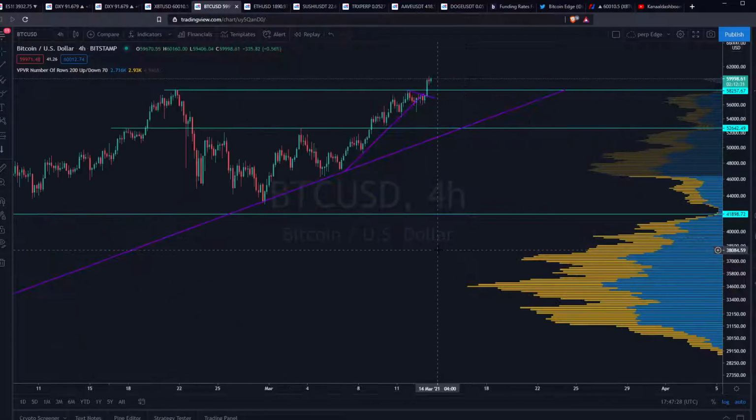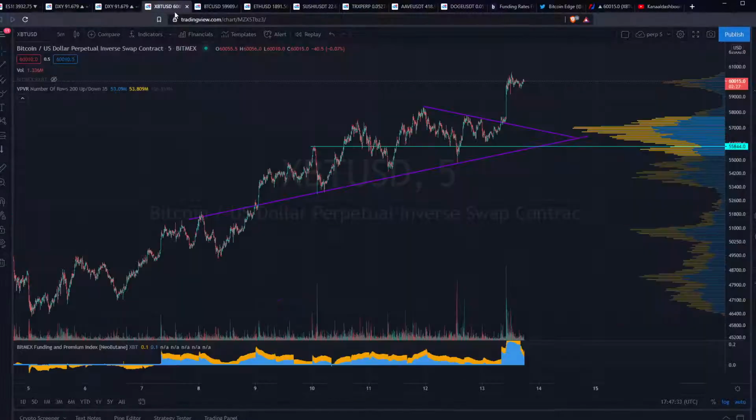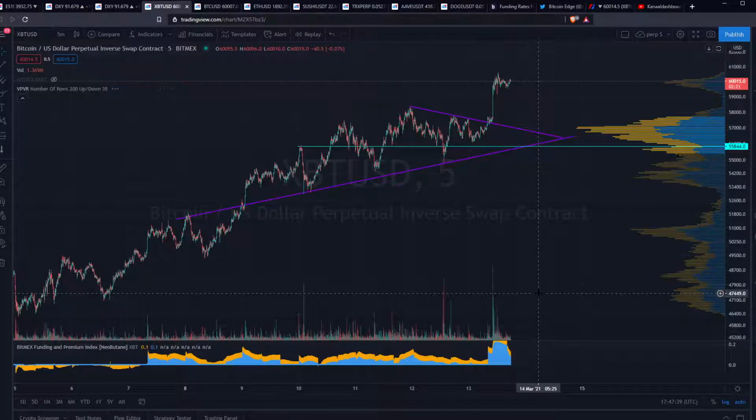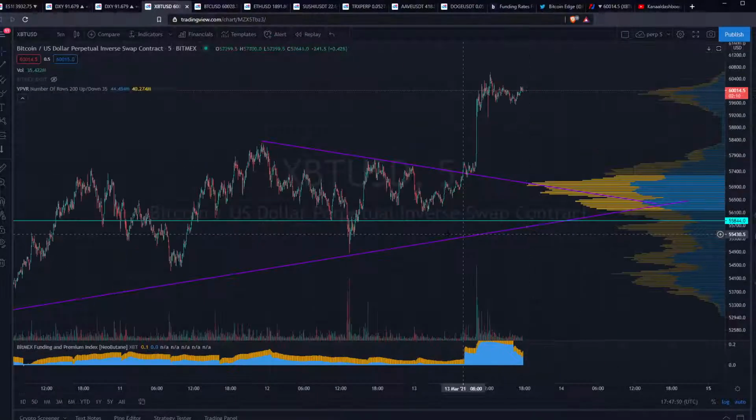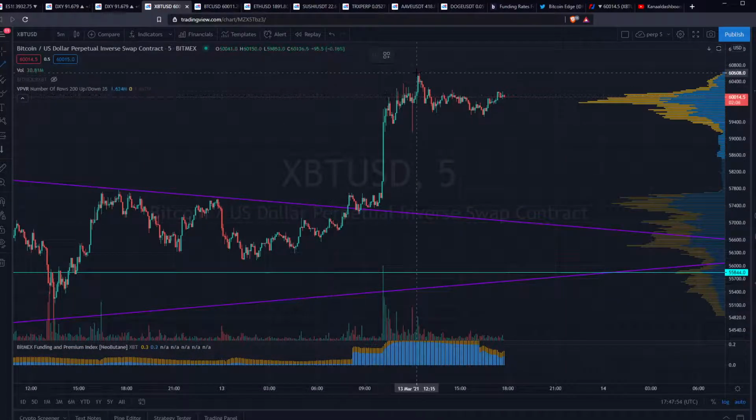It's looking very good. We saw at the top here very high premiums. And as you can see over here, they're starting to come down. People are starting to short this, or spot buying is keeping up. So I have a feeling we might see today a second leg up for Bitcoin right here. We can zoom in a little bit more. We're on the 5 minute. I would say this is a break.